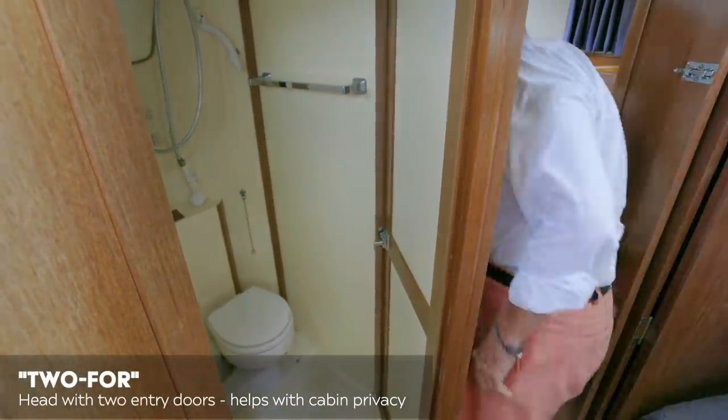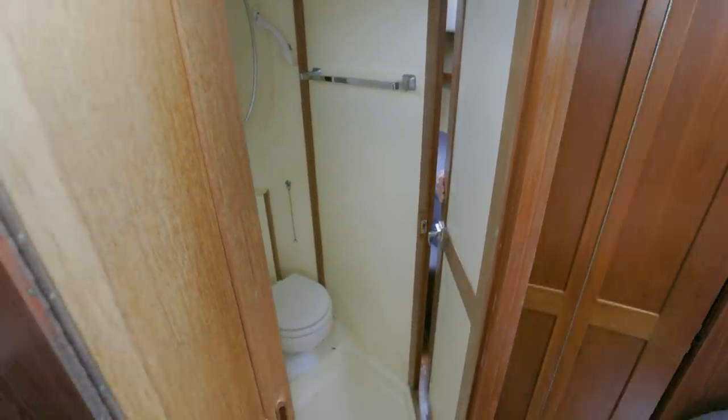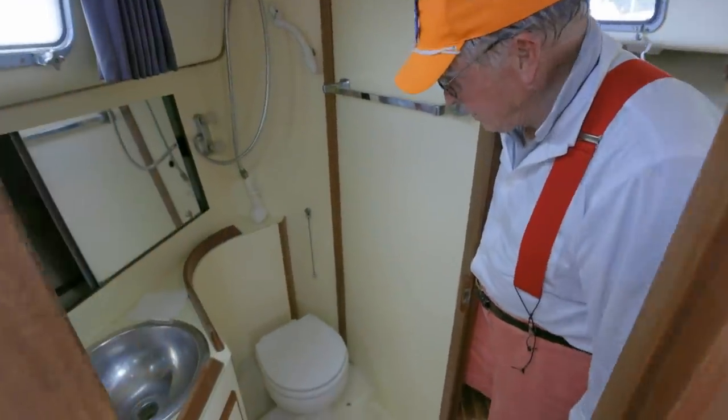I'm going in the forward cabin here, and I'm going to pretend I'm in the cabin. I'm going to close this. I've got all the privacy I want, and I have my own head door. Amazing. This is an incredible boat.